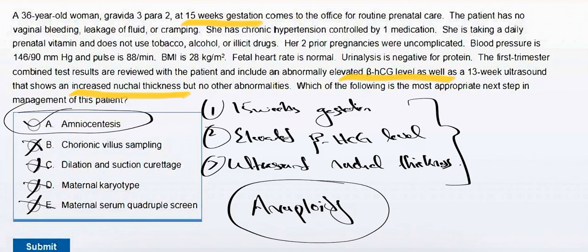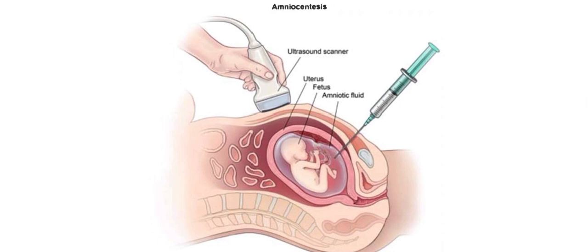Coming again to choice A, amniocentesis. Why is choice A the correct one? Because first of all, this patient has an elevated beta HCG level and on ultrasound she has nuchal thickness. So the fetus is suffering from aneuploidy. In such cases, when the patient is at 15 weeks of gestation, we will go toward ultrasound-guided amniocentesis, and I will show the picture of how the amniocentesis procedure looks.